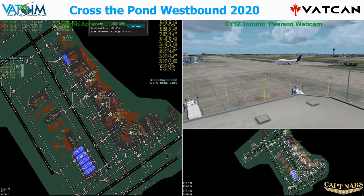It's kind of nice to have this apron tower be a little bit closer to the action. The other towers are so tall, you're so far away from the action.